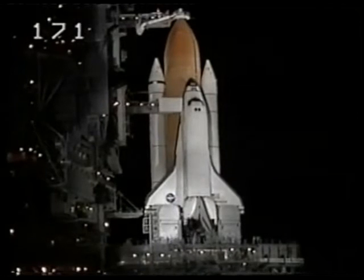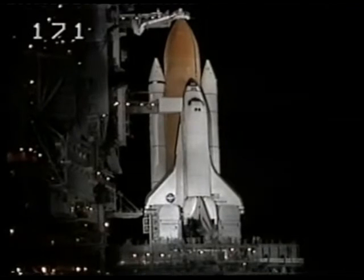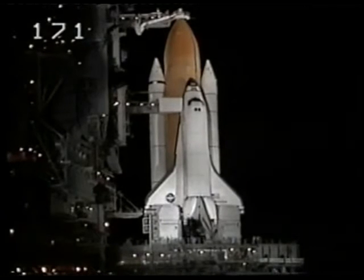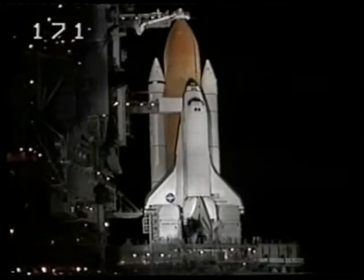We'll resume in 1 minute. And we're 60 seconds away from resuming the count of Space Shuttle Endeavour, launch on mission STS-97.